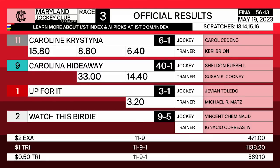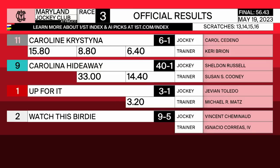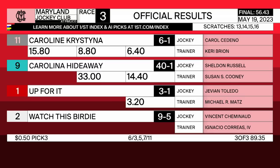Dollar trifecta, 11, 9, and 1, $1,138.20. 11, 9, 1, and 2, $1 superfecta, $3,627.80. $2 double, 7 and 11, $33. 50-cent pick, $389.35.